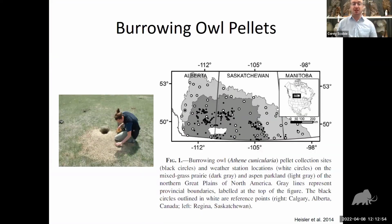What's really interesting, this is a picture of Leanne Heisler. She was a field assistant on the burrowing owl project in 2008, and she helped collect a lot of these pellets, but she also decided to use these pellets for her graduate work. So she was able to extract some really interesting information from these pellets.